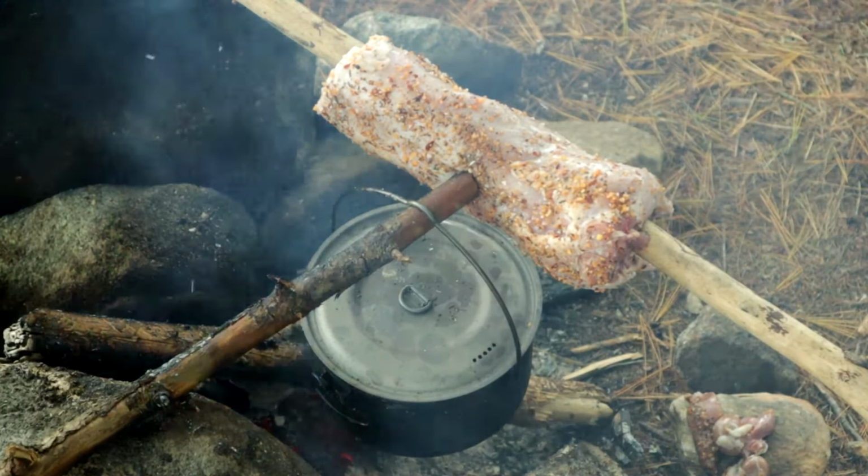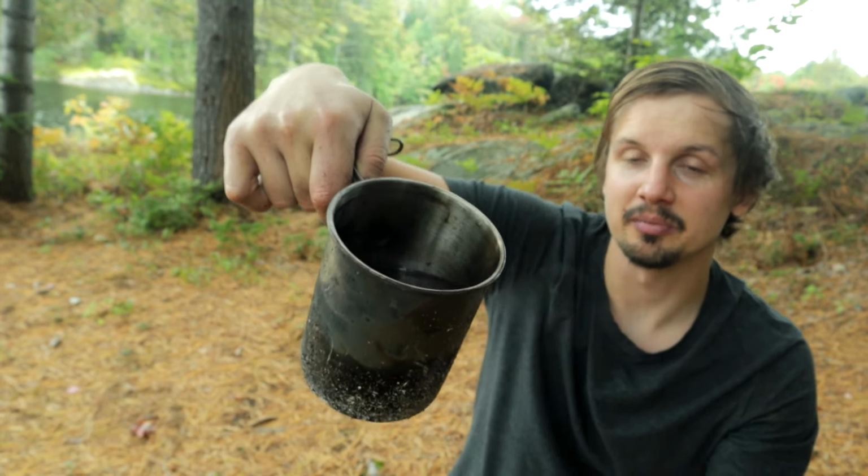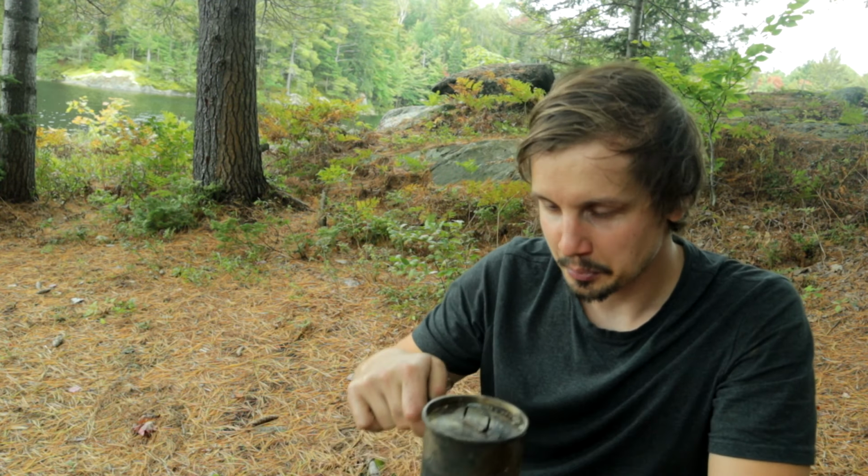So I got my tea here. It's wintergreen, pine needle, and grape tea. You can see it. It's dark, dark, purpley red. It's very good. It tastes just like grape juice, hot grape juice.